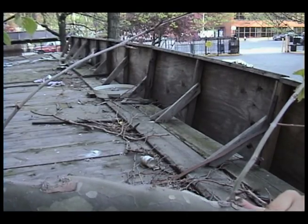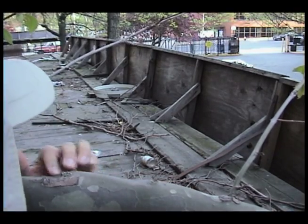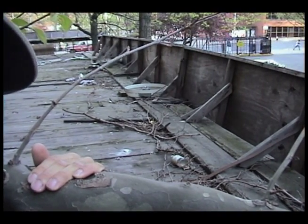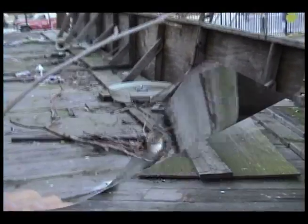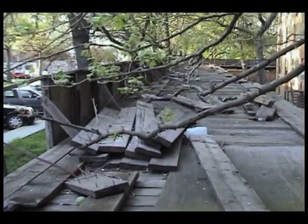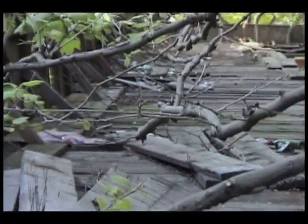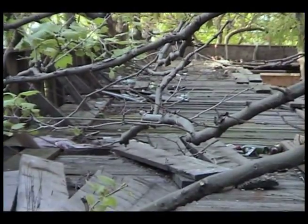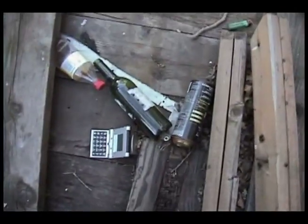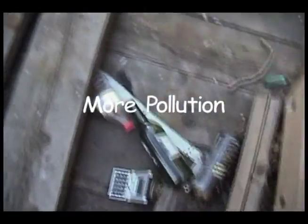As you can see behind me, you just have a lot of pollution. And here we can see more of his place, of where he lives, of his habitat. And down some more, you have more pollution. As you can see, as we go further down the scaffolding, we have various objects of pollution here. And they've been here for quite some time, but he still manages to survive.